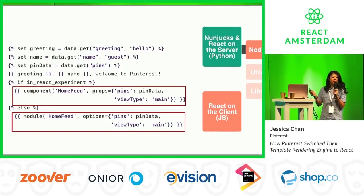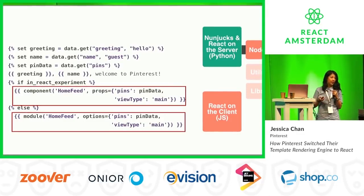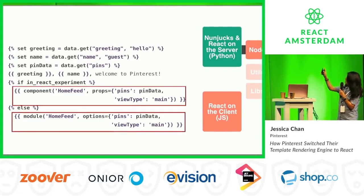So you see the difference there. Instead of just calling the module keyword in order to render a Nunjucks template, we have an if branch, and in React Experiment, that's something that's part of our experimentation framework. You don't have to worry too much about it. But if we're in the experiment, we will then use this other keyword component, which is a custom function that will actually render a React tree instead of a Nunjucks tree. And you can see here we're passing in props. Well, we could have called that whatever we want, but we wanted to name them consistently with the React conventions. And if we're not part of the experiment, if we're in the control group, then we're rendering the home feed Nunjucks module.